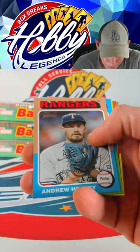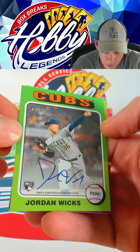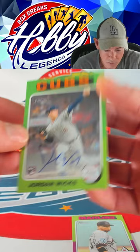Oh, we got our ink. All right, we were not mimed this time. Jordan Wicks on the autograph. Not a real ones auto here, but a nice autograph for the Cubbies for Jordan Wicks. So, very nice. One auto and two mims is the count so far. Congrats to the Cubbies on the Jordan Wicks ink.